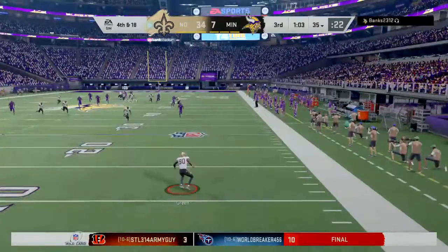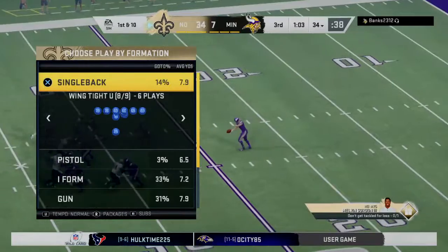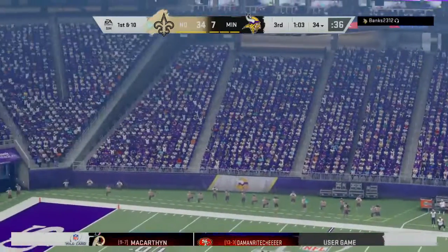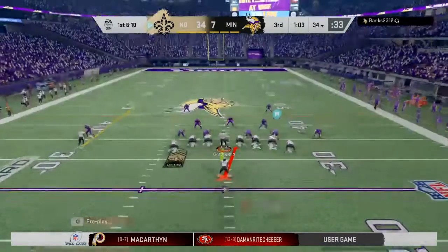And the kick's away as he angles this one for the sideline. The Saints take over first and 10 at their own 34-yard line. Here we go. The Saints offense on the field ready to get their drive started.